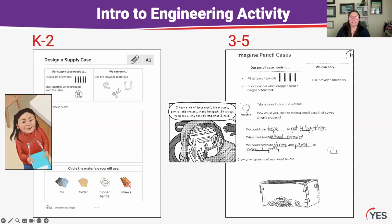Both challenges give criteria and constraints and have students complete each phase of the engineering design process in about a 45-minute activity to set them up for then this larger design challenge, whether it's rescue shuttles or one of the others that we'll talk about. However, the challenges are set to be developmentally appropriate with slightly more materials available to the upper elementary students. And we can see here the print materials are slightly different. So we're going to watch a quick video of two students engaging in the design process here as they plan their pencil case in Spanish.